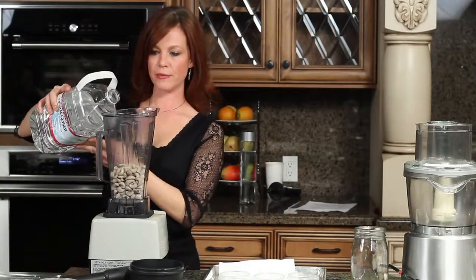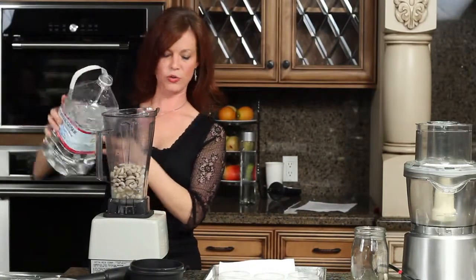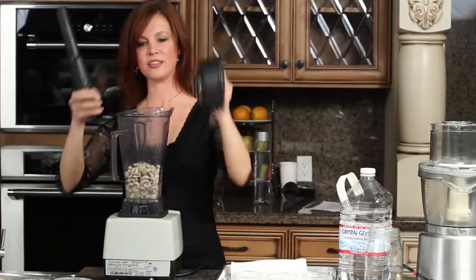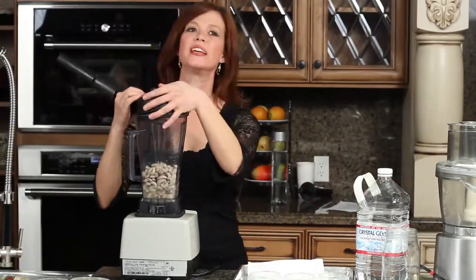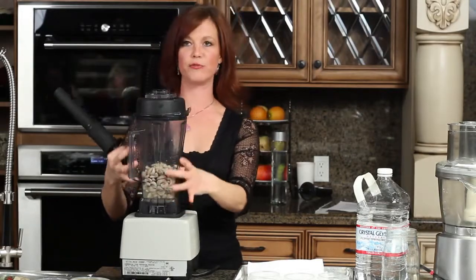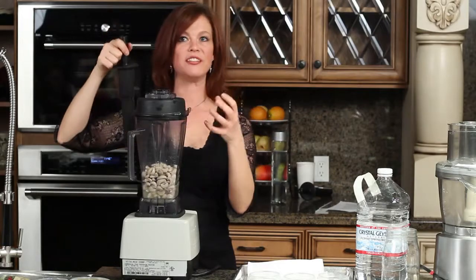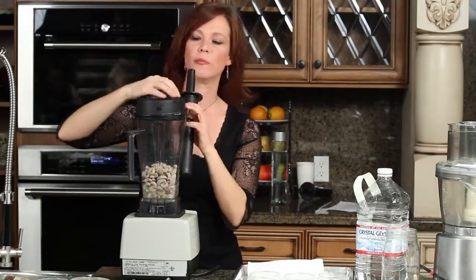Now, when you use a Vitamix, the cool thing I like about it is it has this tamper. This makes it so you can blend something that's really thick, and normally the thick stuff wouldn't go down into the blades. But with the tamper, you can jam it down into the blades so you can blend things that are a lot thicker than normal.